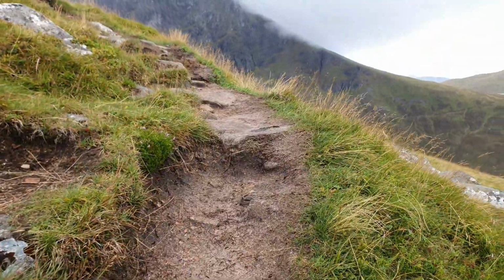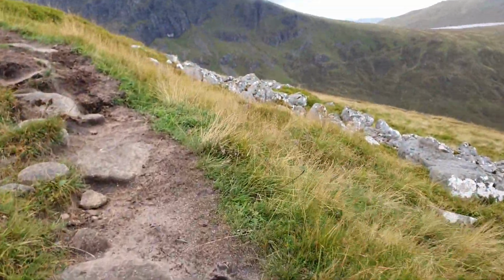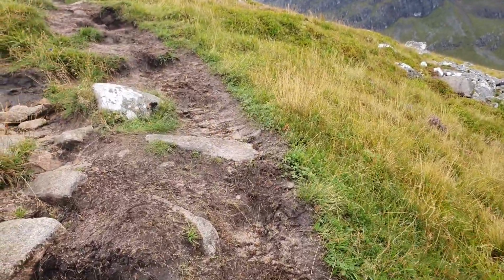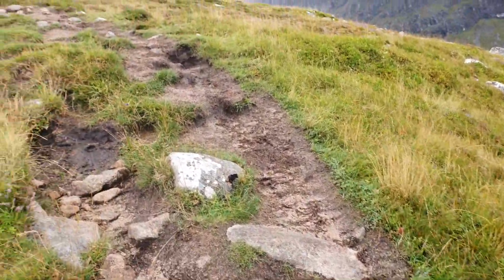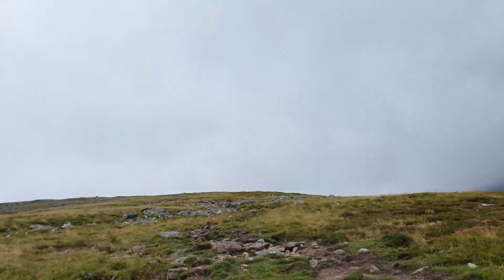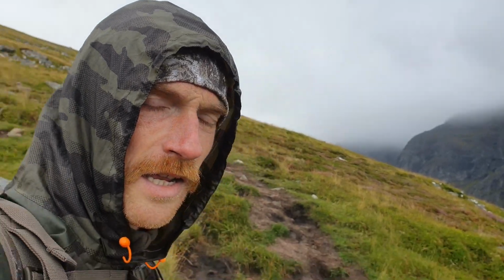Are we almost at the top? I don't know, because I had this earlier. Well, a ledge up there, you can't see over it until you get closer, and then you see there's another ledge above that. Yeah, still a little ways to go.